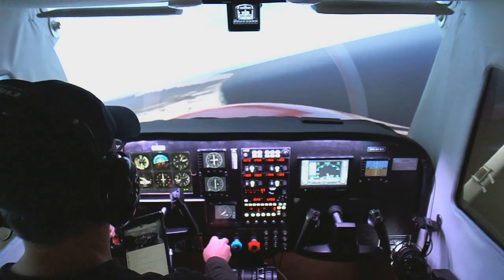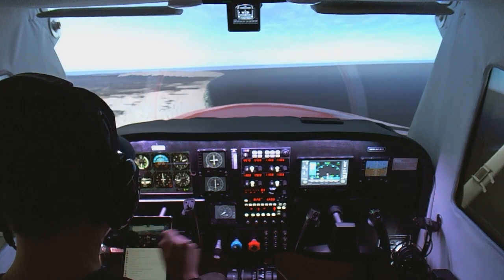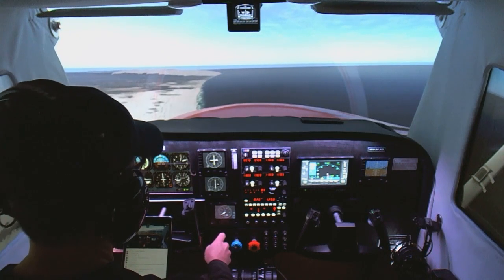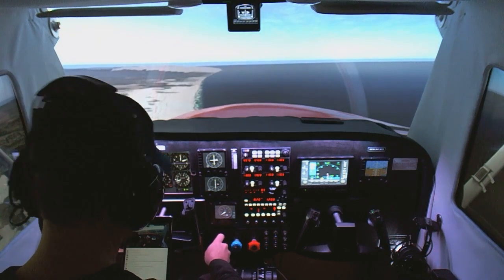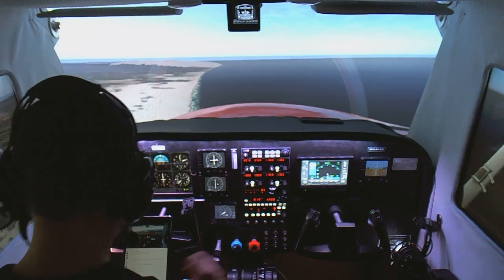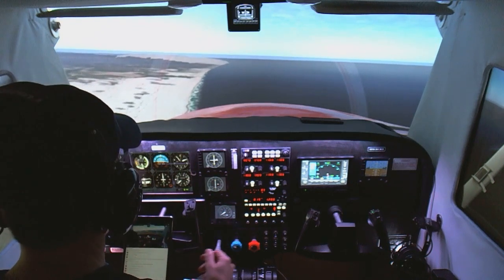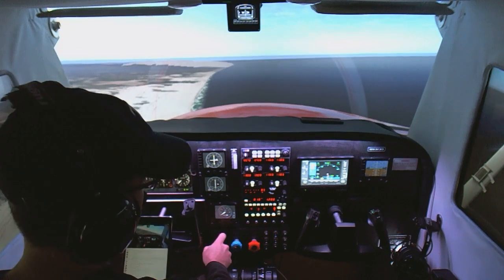Okay. All right, we're over the field. We can start to cut our speed now. Just bring her down to 1,000 feet. I'm not using the flight tracker. I'm not using ForeFlight right now. I'm just flying visual. It's the way you do it in the real world most of the time.